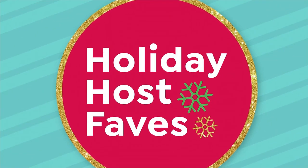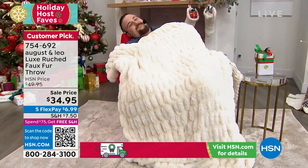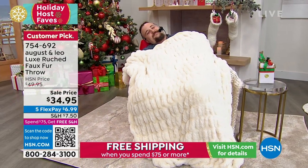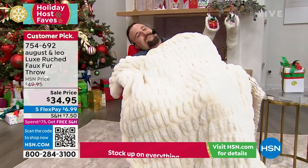Yeah, and you're right, Deb. You have this on your favorite chair. You can have this at the foot of your bed. You can have this draped over a sofa. You can have this in a basket, spilling out of a basket. It looks absolutely beautiful. And do you guys see this? It's a nice large size, too.